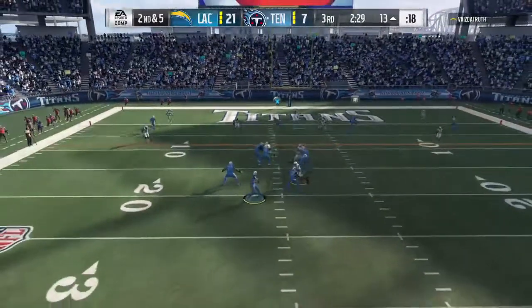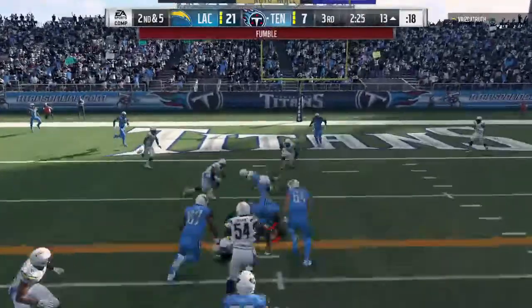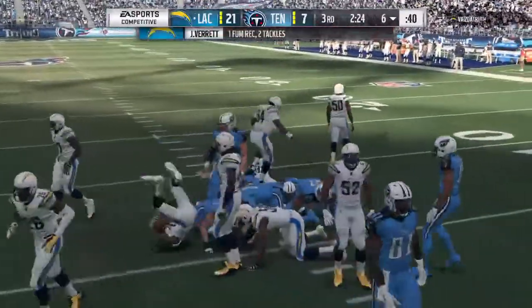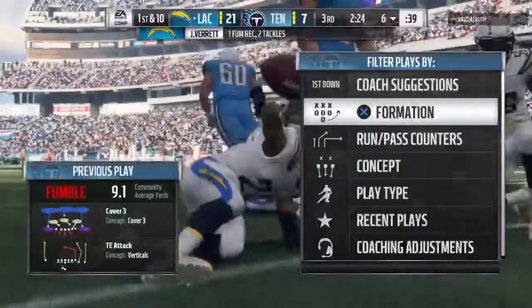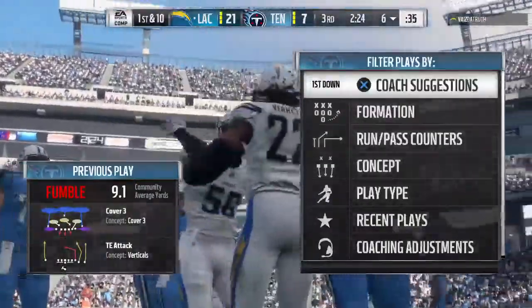Now a 2nd down throw for Mariota. Being chased down. It comes, and he lost the football. Mariota had it jarred loose and picked up by the Chargers. And a big turnover there as his guys will get the football back.